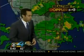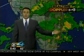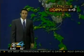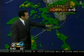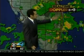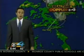Here's real-time Doppler 4, and up from West Palm Beach through Fort Lauderdale and Miami, showers along the coast continue to move inland. Some of these downpours will be heavy as we go throughout the evening hours. In the Keys right now, things have lightened up in the middle and lower Keys. We don't see any real heavy downpours, but that could really change at just about any time. And again, here's another look from West Palm Beach down to Miami at some of those showers that are occurring.